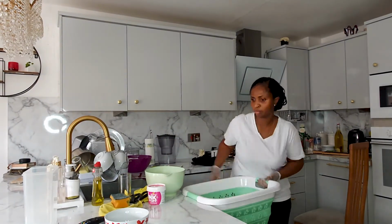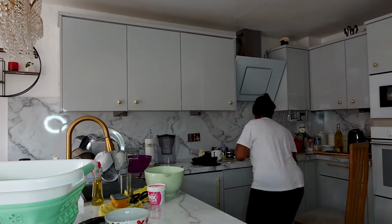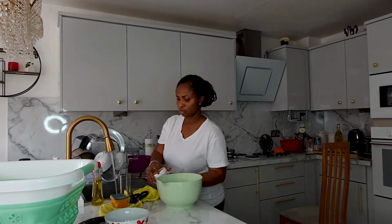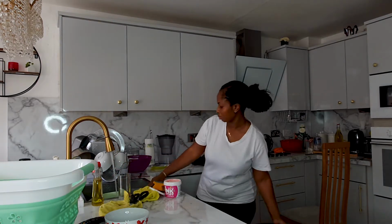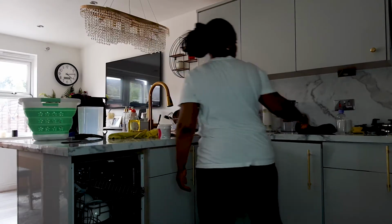So the corridors are done. We've managed to wipe all the doors and everything. Now I'm coming to clean the kitchen, put all the dirty dishes into the dishwasher, and get it done.